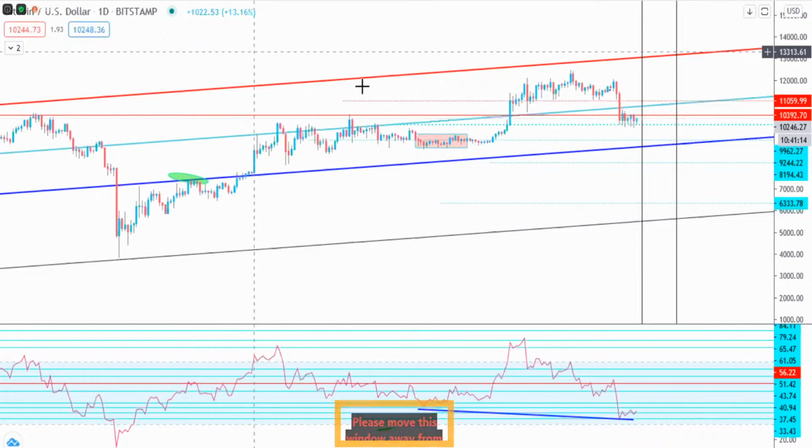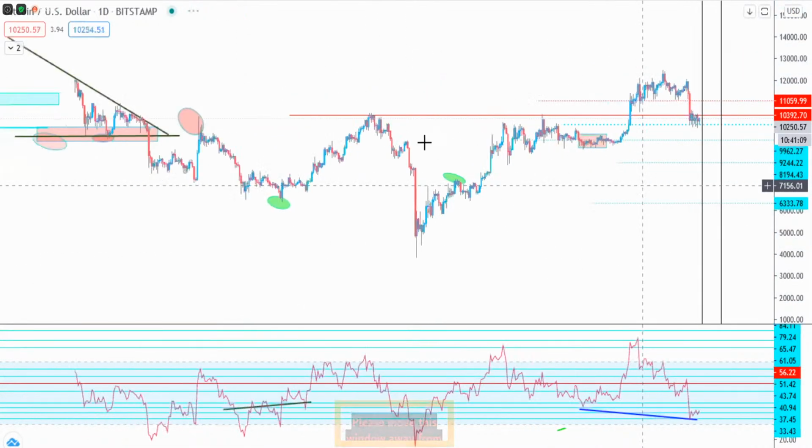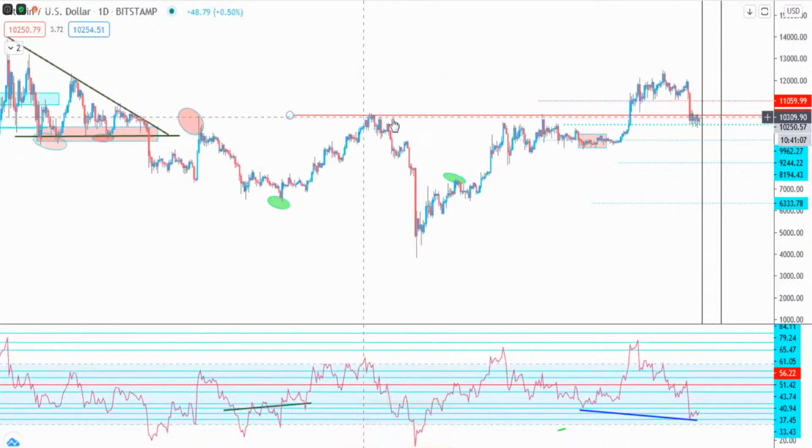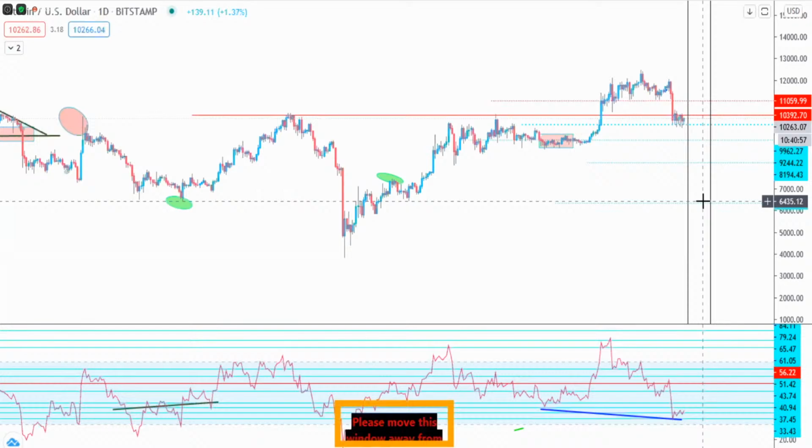Now the chart looks pretty bearish. If I just remove this pitchfork, the chart looks pretty bearish. It's below this weekly important resistance level. It is below this, right? So it looks ugly. It looks like it wants to just fall back to 7Ks, 8Ks, 6Ks.